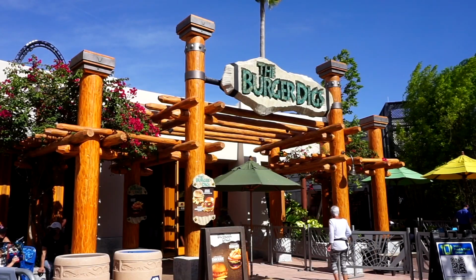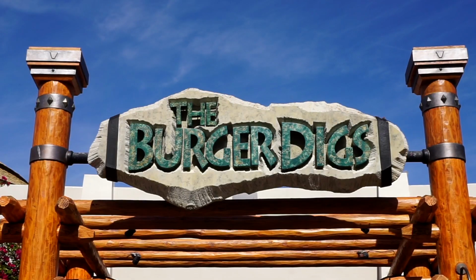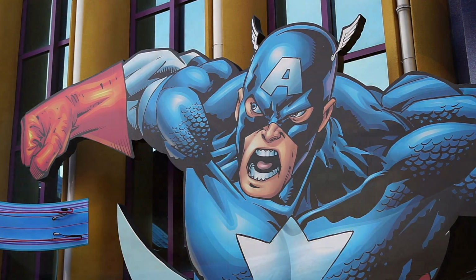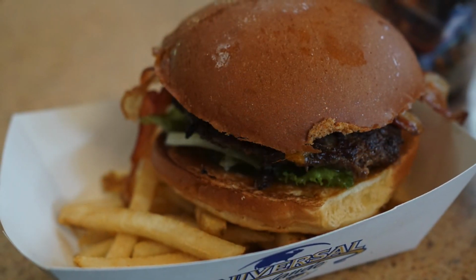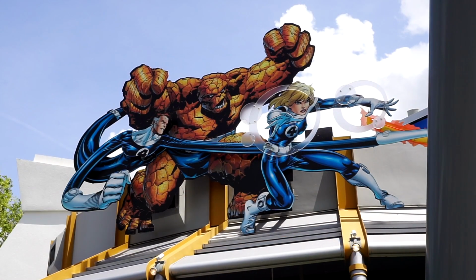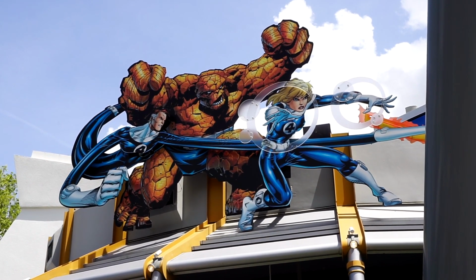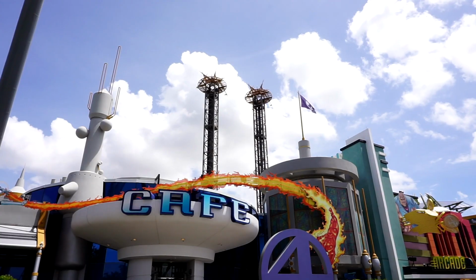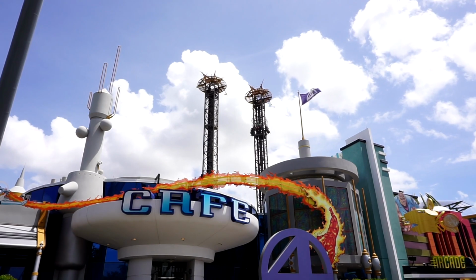Other decent backup options around the park are Burger Digs in Jurassic Park and the Captain America Diner in the Marvel section. The menu is pretty basic at both with burgers and milkshakes, but it does the job. With the way I suggested to tour the park earlier, you may find yourself eating in the Marvel section for lunch. Captain America Diner is much better than Cafe 4.